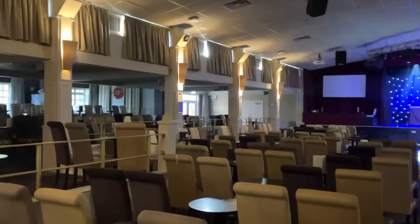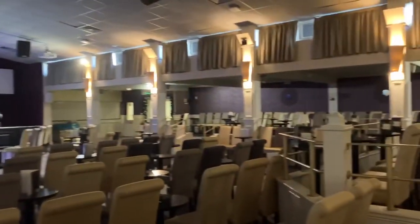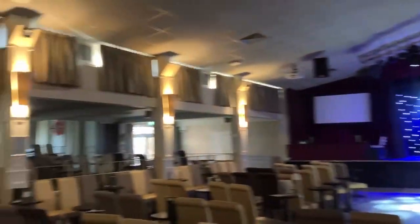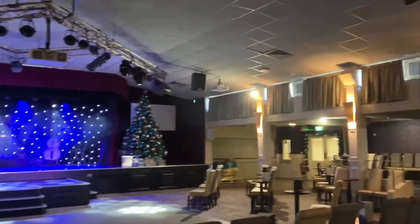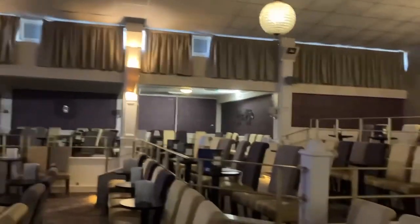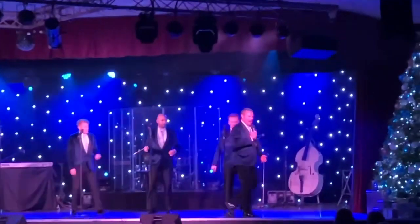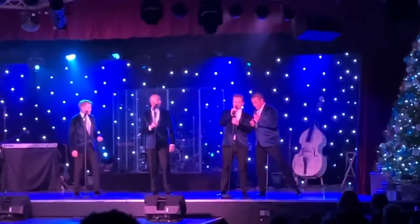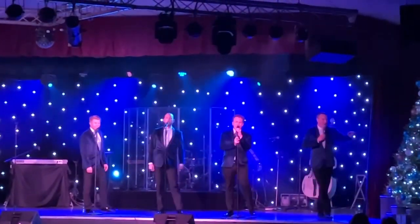And here's the entertainment lounge. Look at that. Trouble is, lots of people have to get here early. Looking forward to going here tonight. You can do.